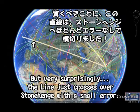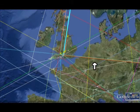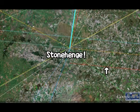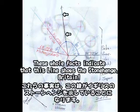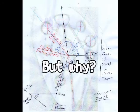And surprisingly, this line comes up here. Have a look at this red line. Red one. Okay? This red line, just a little above it. And yes, this one is one red line. And this red line comes very near to Stonehenge. The distance between them is only 8 kilometers. Okay? That means this map shows sort of the center of the Earth. Okay? But why? This is a mystery.